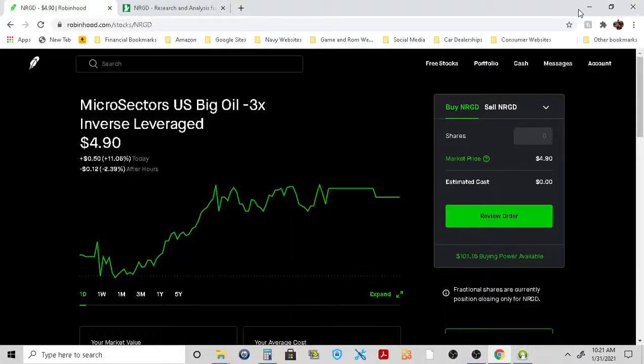Hey, so today I want to talk about NRGD, Microsector U.S. Big Oil, negative 3x inverse leveraged. So pretty much this is an ETN, or exchange traded note, that was brought to you by BMO, which is the Bank of Montreal, right?